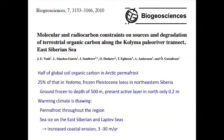This is about radiocarbon constraints on sources and efficiencies of transport of organic carbon in the Kolyma River, which I'll show you the location of. It drains into the East Siberian Sea.